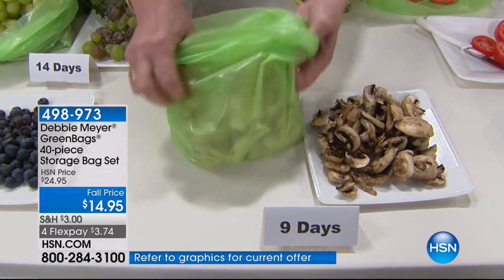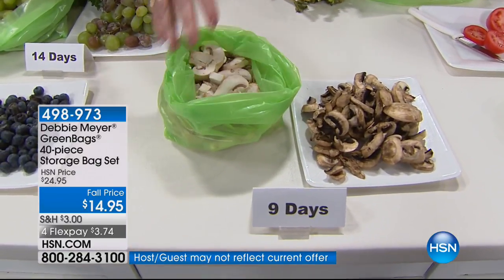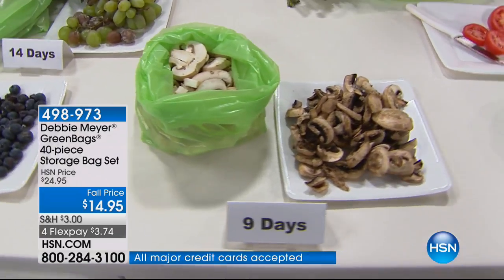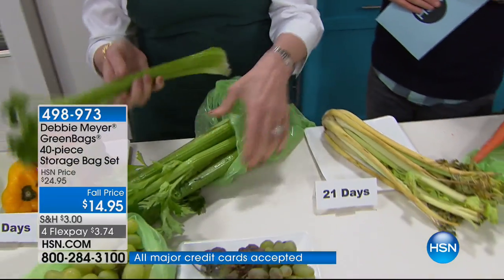You don't try to seal it. Don't try to stick a clip on it. Don't do anything to it. You don't even have to close the bag. As long as the produce is in the bag, it's working. This is one of the biggest innovations in truly extending the life of your fruits, vegetables, your produce.